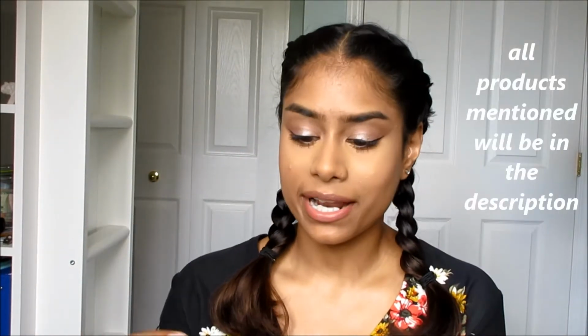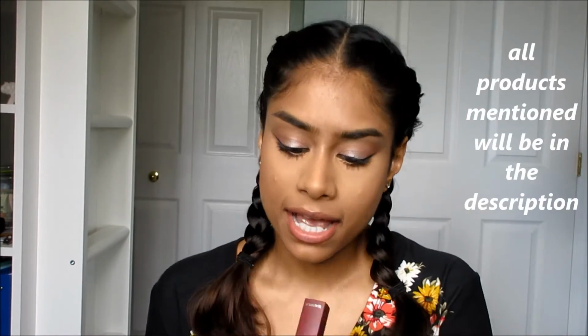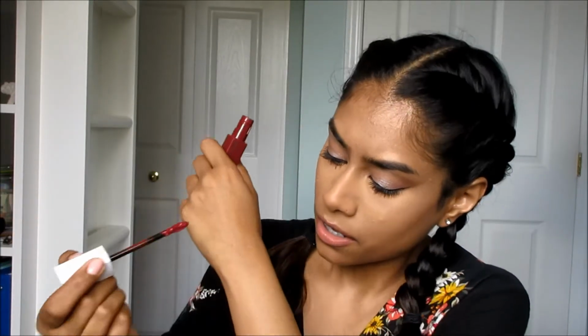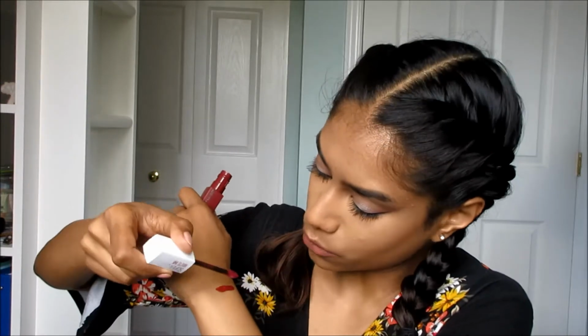Alright, so the first one that I picked out is this one from Maybelline. This is one of their Super Stay Matte Inks. This is in the color Voyager. I'm going to go ahead and swatch it for you guys because it looks like it would be like a dark reddish brown, but when you swatch it, it actually looks kind of different. At least I think it looks kind of different. So I'll swatch it right here. Okay, it's a pretty terrible swatch. I'm not going to swatch all of them, just the ones that I feel are worth showing.